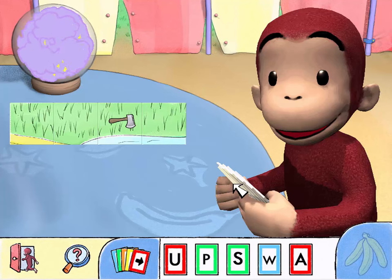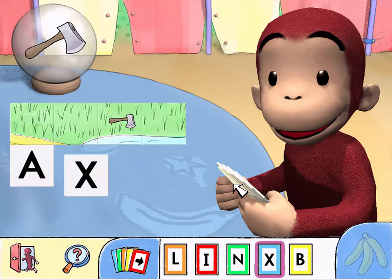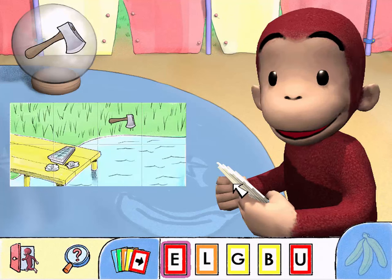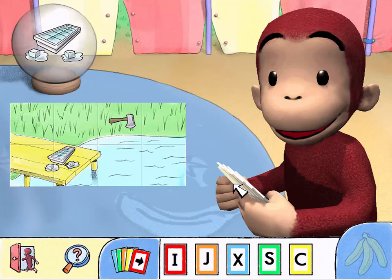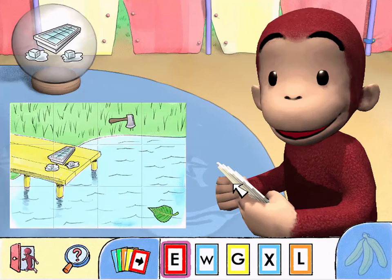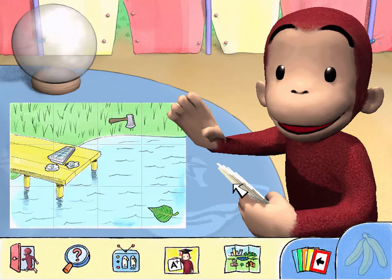What letter does this word start with? Axe. Great. Great. There's only one word left. What letter does this word start with? Ice. Great. Look at the picture you made. Can you find the pictures of the words you spelled? Axe, ice, leaf. Great job!